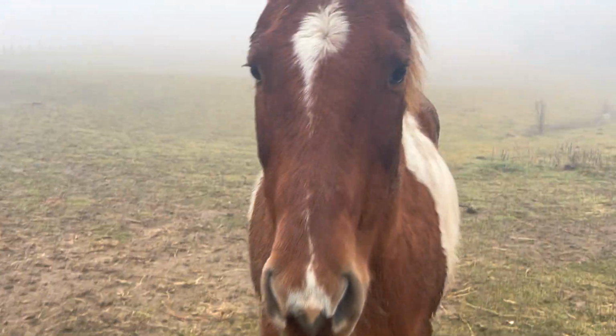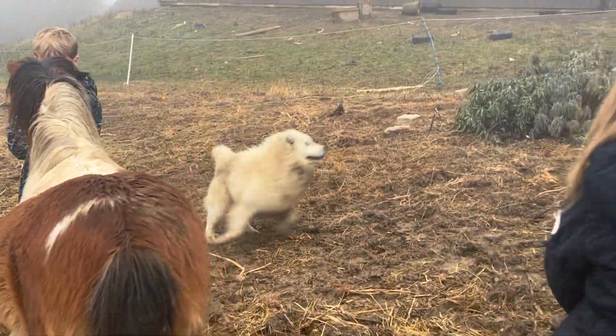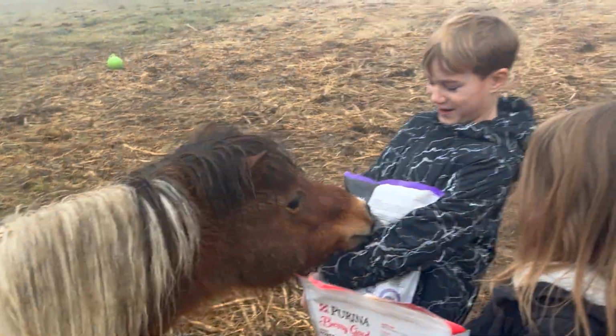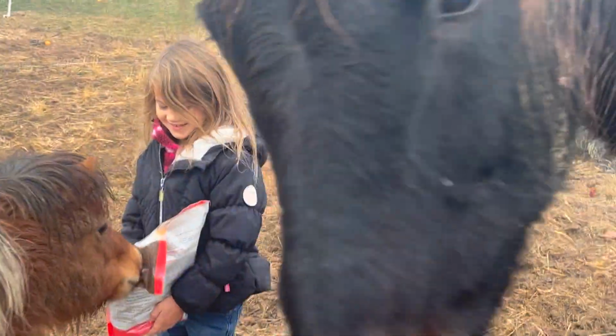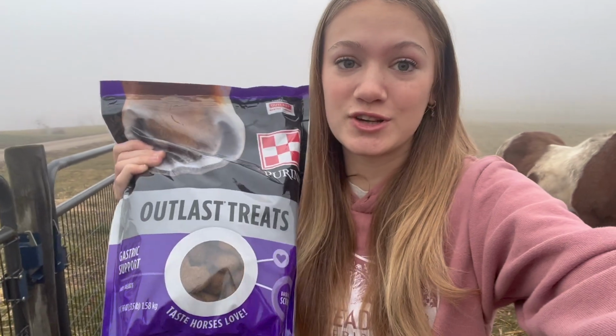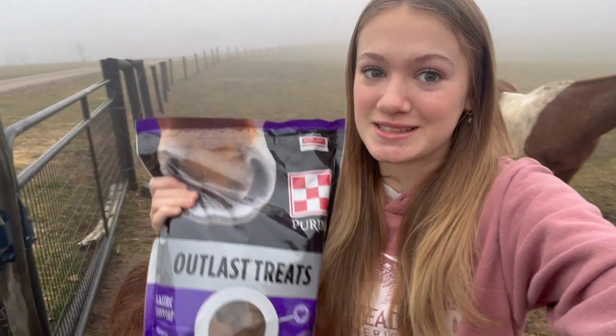Merry Christmas. Look at that mud. Hi, Belle. Belle's excited. She's biting the bag. They want the treats. You guys ready for your treats? We have 2 huge bags of horse treats, so let's give some to them. They are definitely excited for treats, especially America.